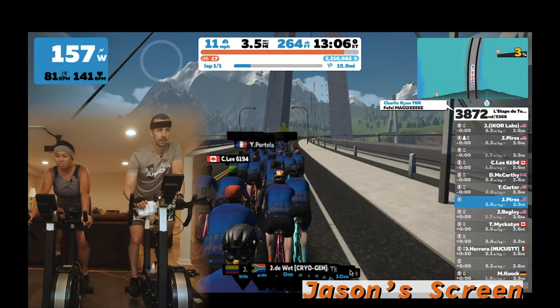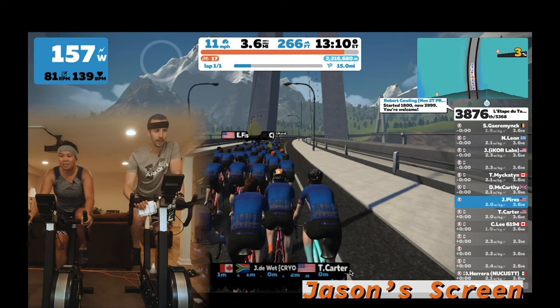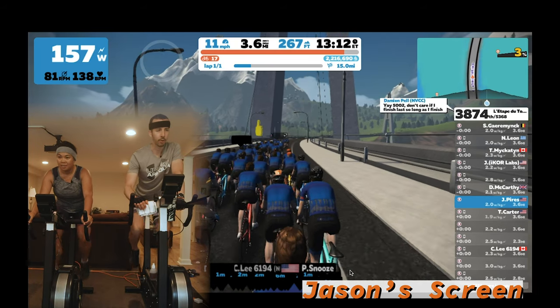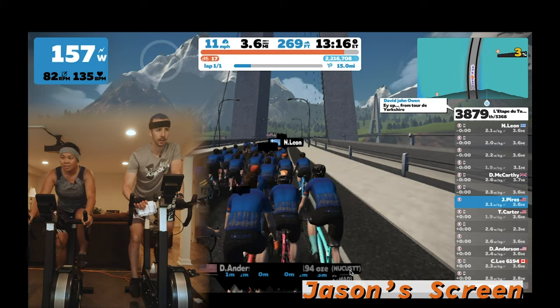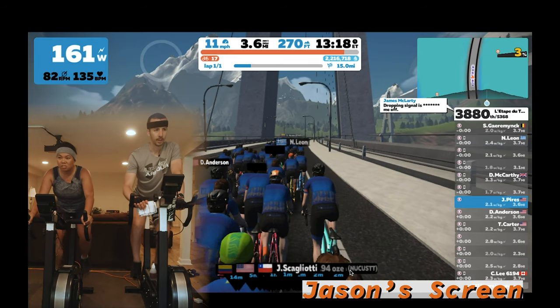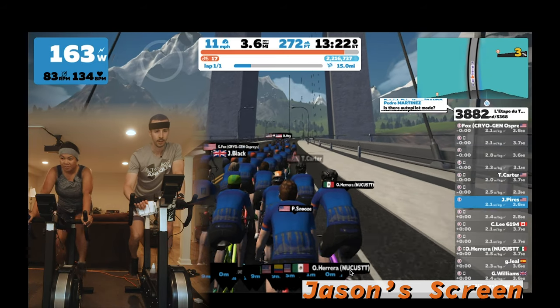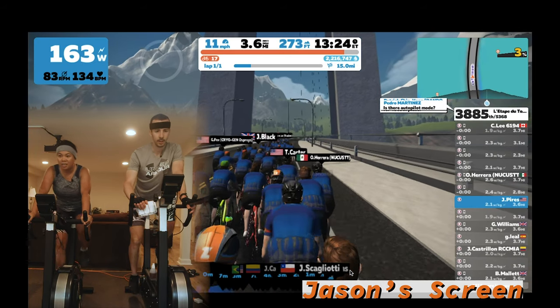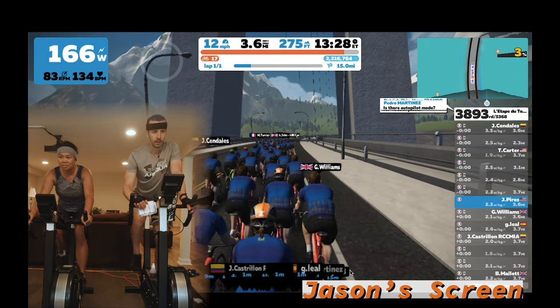I don't know if it's just showing people you're riding with. Yeah, it's probably only showing who you're near. Because otherwise, maybe this is Zwift's solution to preventing any crashes.